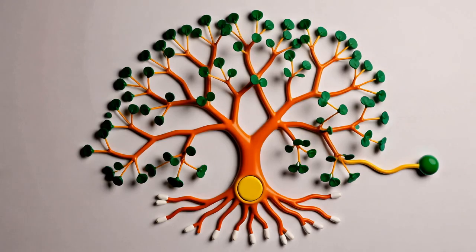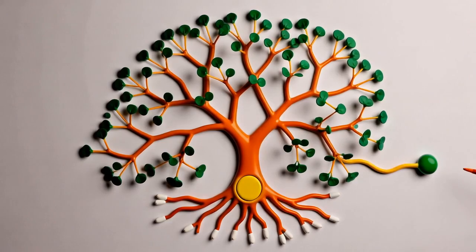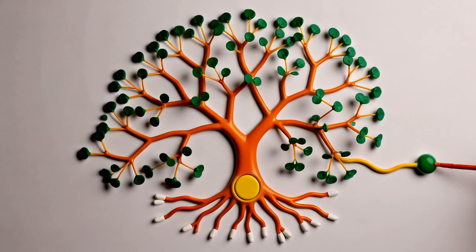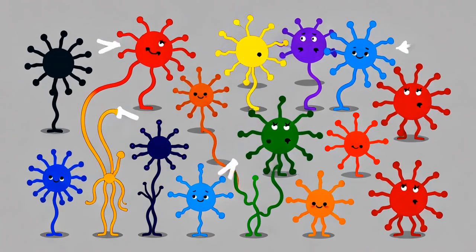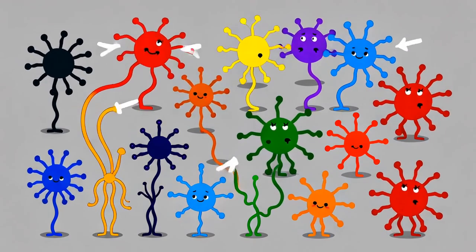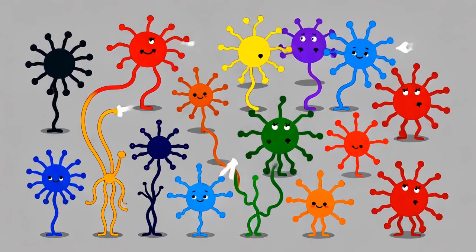Here's a quick mental image. A neuron is like a tree with an electrical trunk. Leaves and branches receive signals. The trunk carries a quick pulse, and the roots pass it on to the next tree. Of course, real neurons come in many shapes and sizes, but they all follow this same logic: input, decision, output. That simple pattern builds the entire nervous system.